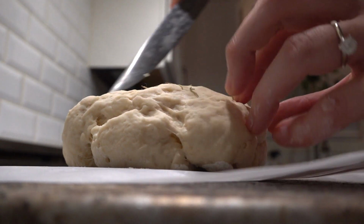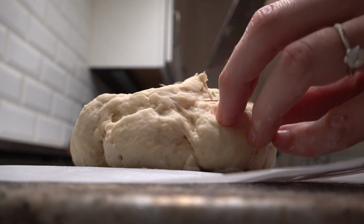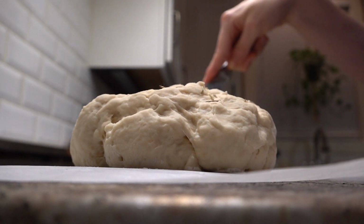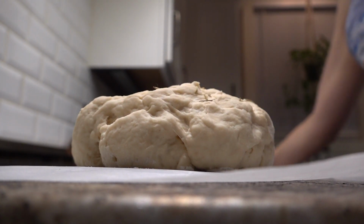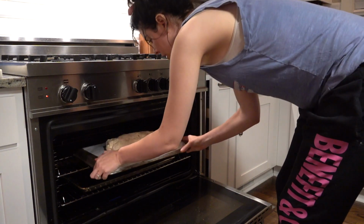But after a half hour, I pulled it out and I put it on the back of a cookie sheet with some baking paper, and I made some slices on the top of the bread. Then I threw the bread in the oven. I don't remember the temperature, but I let it cook for 18 minutes.